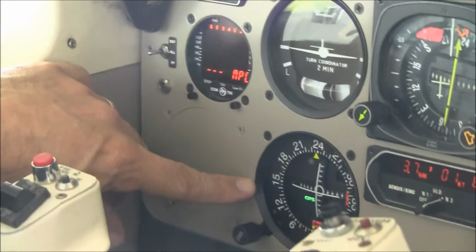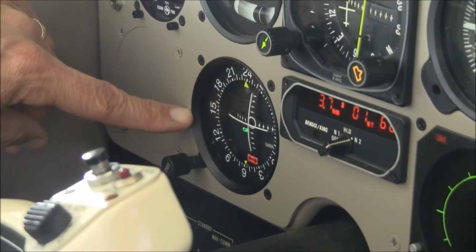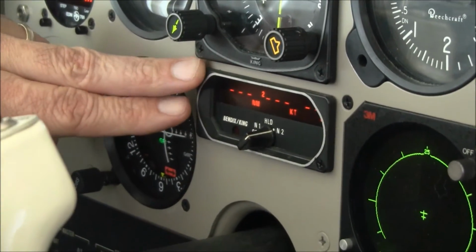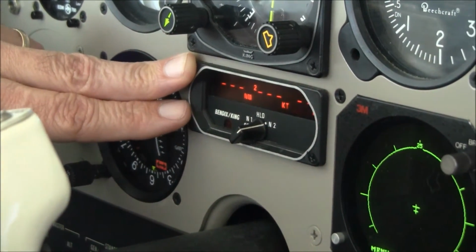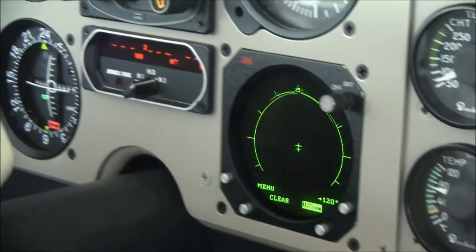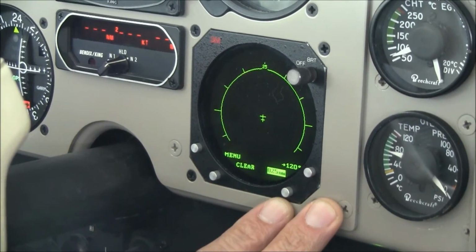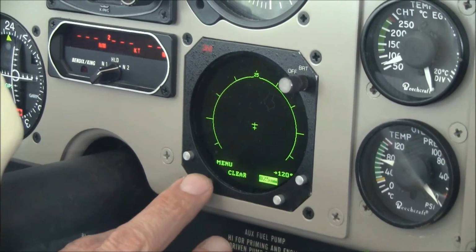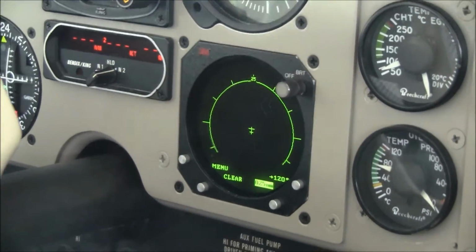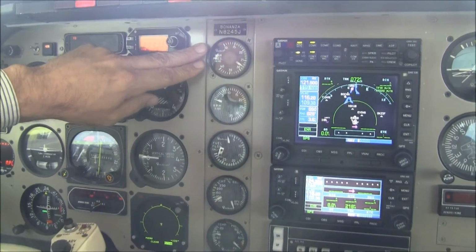Just below we have our second Garmin G106 indicator for our Garmin 430. In the middle here, you can see we have our King DME, NAV1 and NAV2 switching with hold feature as well. And then on the bottom right, this is a WX1000 storm scope. Very nice complement to our XM weather that we'll talk about here in just a few minutes. So we'll move on to the engine instrumentation for 8245 Juliet.